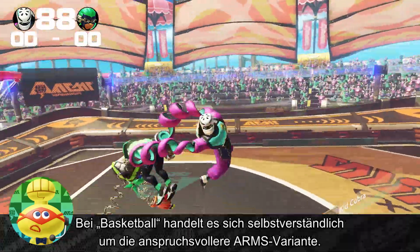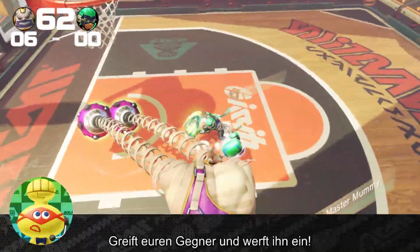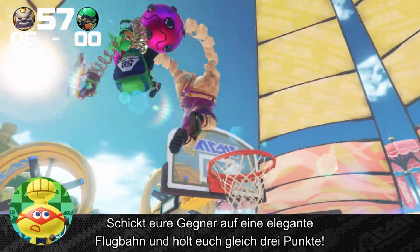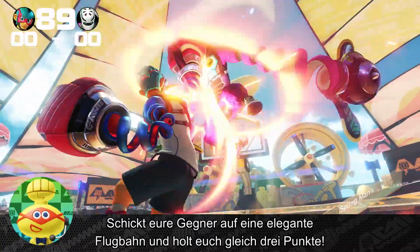Hoops is one hardcore game of basketball. Grab your opponent and send him flying through the net. Throwing makes for a splendid swish. Go for a three-pointer.